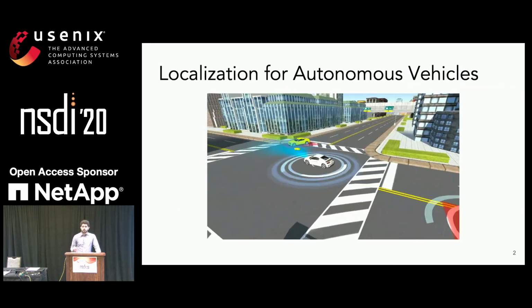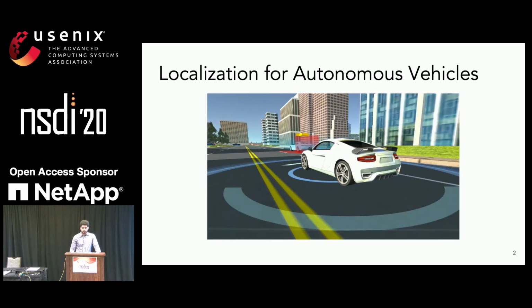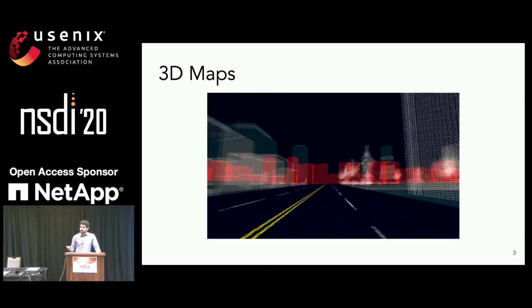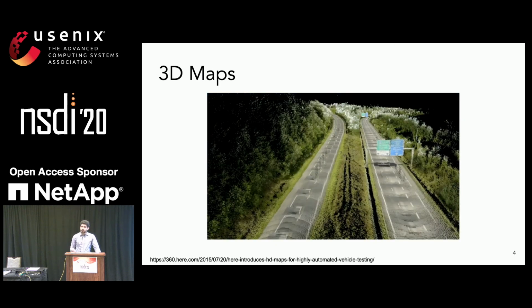Autonomous driving requires the ability of a vehicle to accurately localize itself with respect to its surroundings. Key enablers of accurate localization in self-driving cars are three-dimensional maps of the environment, so-called 3D maps. 3D maps, as shown here, are made up of entities called features that have a one-to-one correspondence with objects in the physical world. To localize, vehicles compare what they see through their sensors with features in the map to triangulate their positions.